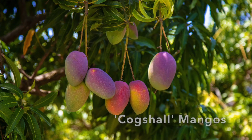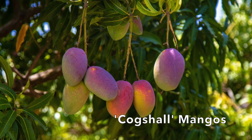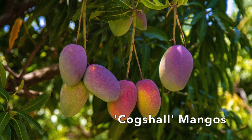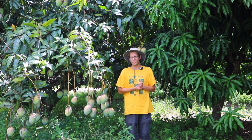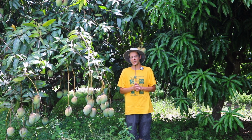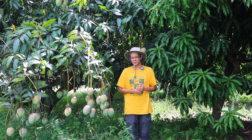What else? Cogshall's another one. It does well, it produces really well. The fruit are not always clean, and sometimes about 10 to 15, at least this year, it seemed like 10 to 15% of the fruit got hit with mango bacterial black spot as well. But it was still a really big crop for a Cogshall. I know some people aren't really sure about that one growing out in Loxahatchee, but it did really well. Flavor was great.